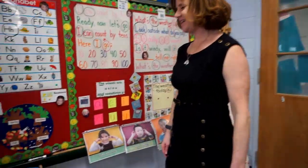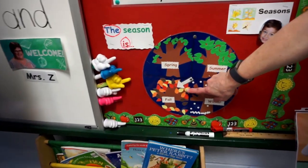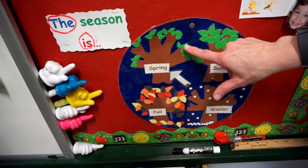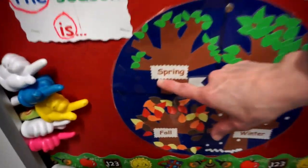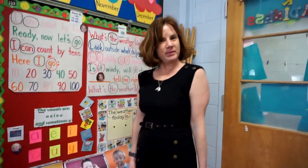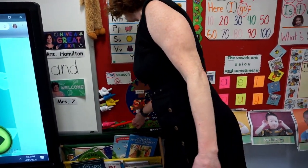I'm exhausted. All right, I'm going to move the arrow toward the right season. And am I right? Is it this? Are the leaves starting to come back in the tree? It's spring. Hooray. All right, I'm going to pick out another wand. Let's do this one on the bottom.